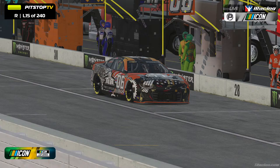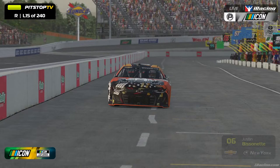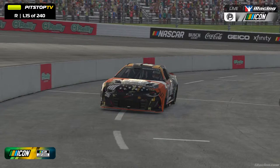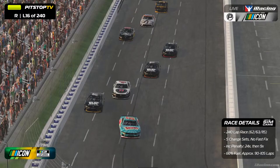It looks like Bissonette's going to come in, top off on fuel maybe, see if he has any damage. I don't think he did, considering how much time he spent in the box, and he's going to roll right back out as the field gets ready to double up if they aren't already. I think that was topping up on fuel for car 06, and that's important. If we go back to the Whiplash SimCams race details, we're already under caution twice in this first stage of only 62 laps. We did see Joey Logano try two tires, and we even saw a couple of others.